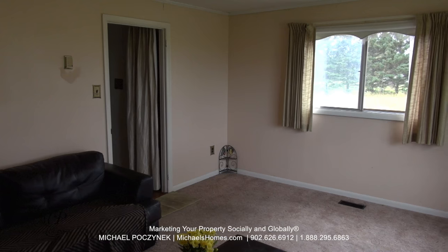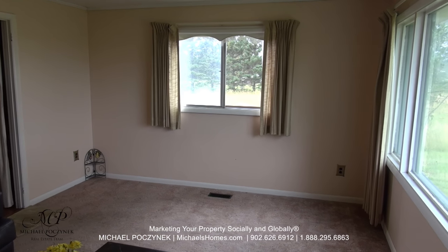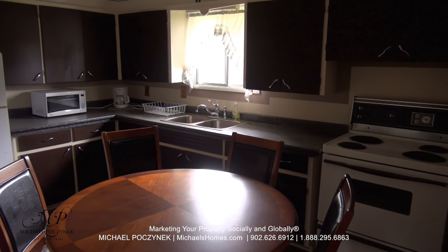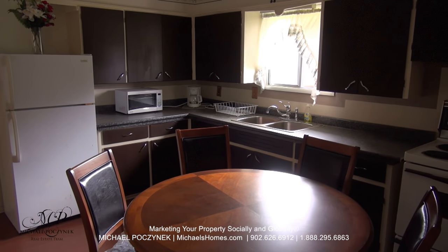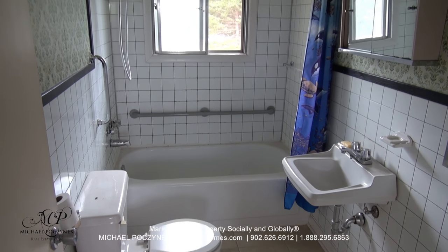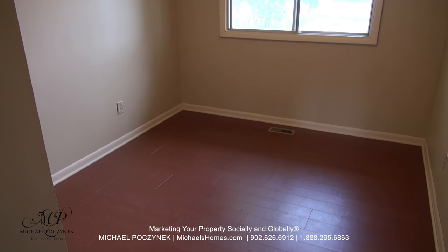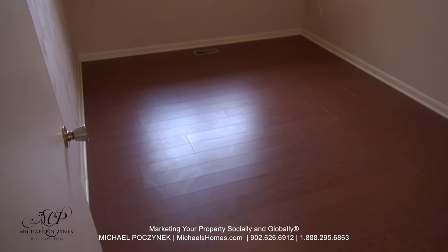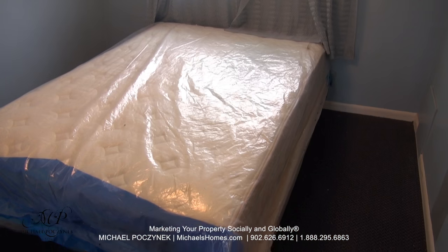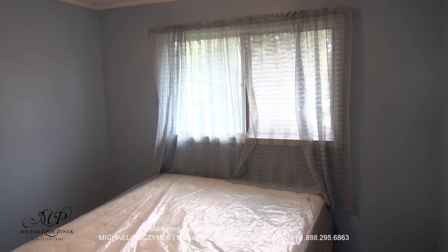Coming through the front door, we are greeted with this large living room, which has two large windows. At the rear of the house is this large kitchen that looks out to the backyard. Next to that would be this main floor bathroom. Across the hallway is bedroom number one. Next to that is this master bedroom. The closet is in the corner. And finally, bedroom number three on the back corner of the house.